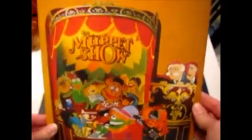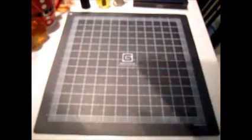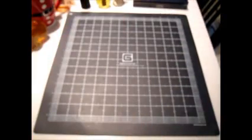Then I got this cool Muppet Show one, which is in really good condition. It has been opened, but it's still in really nice shape. I got this for $1 also. The only thing I was bummed about is that Beaker's not on here. I love Beaker. He's our favorite. We have a big giant Beaker hanging across the room from me next to our fireplace. He's like our family mascot.